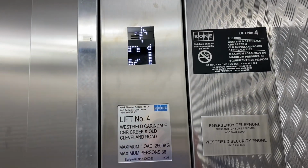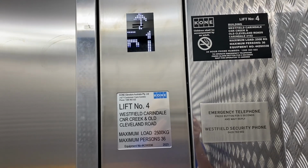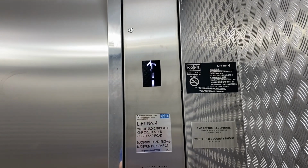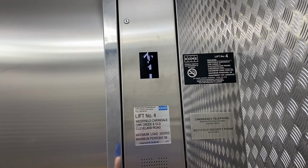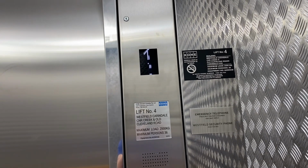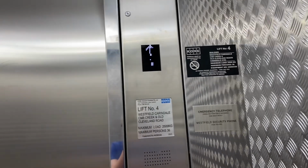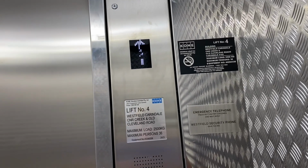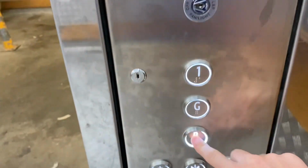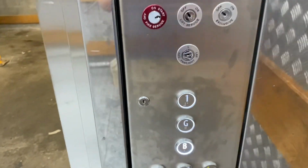Yep, here it is. Lift number 4, 2,500 kilograms, 36 persons, recently renovated in 2023. Oh, and the indicator moves very fast. This used to be Schindler M's Traction Service lift, but now it's modernised by KONE. That's cool. And look how smooth it runs. Going down. It's good placement.